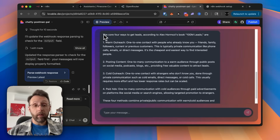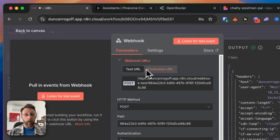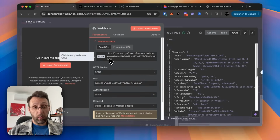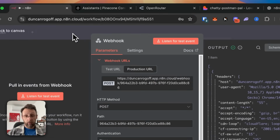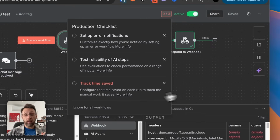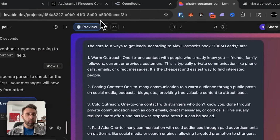So the last thing we need to do is we just need to switch this into production mode. And if we come into N8N, we can take a look here and you can see the test URL and the production URL. They're actually almost identical, except the test URL has -test right here and the production URL does not. So what we can do is we can switch this from inactive to active. Go ahead and say, got it. This is great. This is saved.